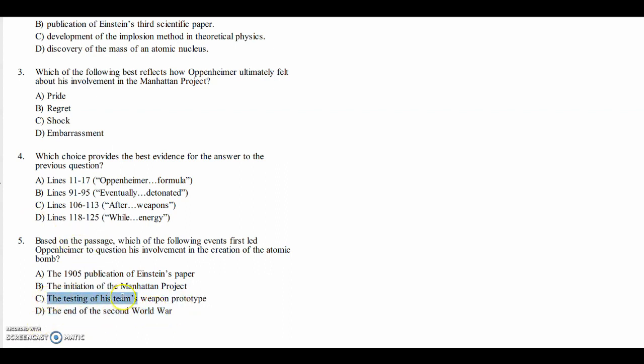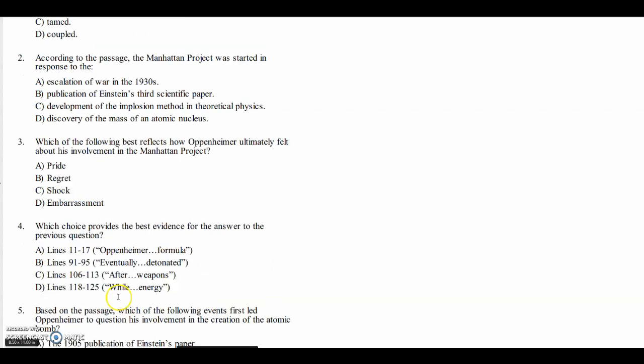So these are both possibilities, C and D. But if we look based on the passage, which of the following events first led Oppenheimer to question? So which of these happened first? Well, you had to test the prototype before you could use it in the war. So I'm leaning towards this one, but let's go and let's check.